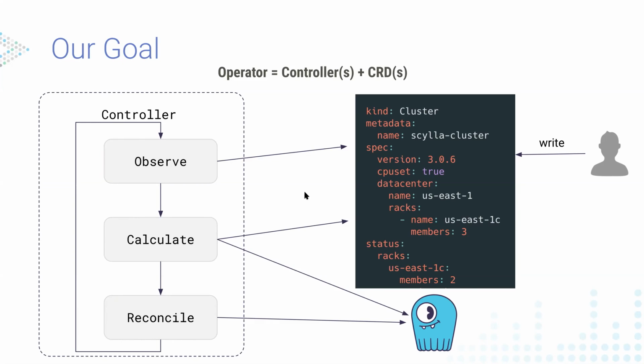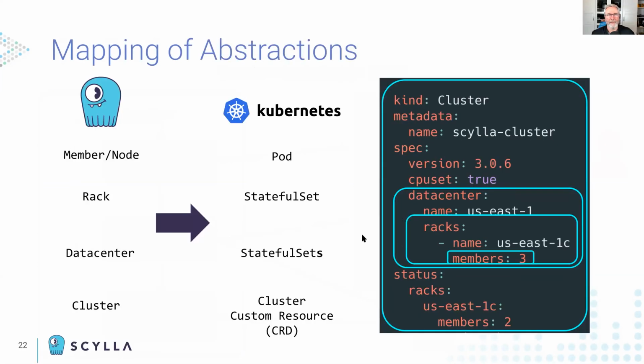Well, let's look at the mappings too then, because I'm sure folks want to know what maps to what from Scylla to Kubernetes. That's a great question. There's this problem with terminology, because each product is using their own terminology, and then people sometimes get all those wires crossed. So that's the mapping that you're looking for: a Scylla node is going to reside in a pod, right?